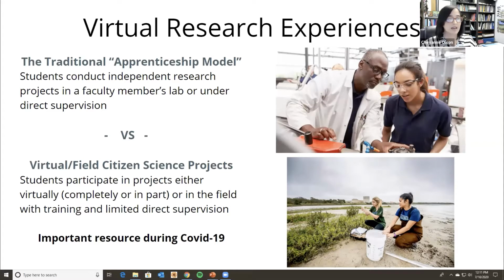You'll learn from SciStarter in a minute, but there are citizen science projects that are 100% online and virtual. Students are able to collect data, analyze data, and monitor it via an online format. They never actually have to leave their house to do that. This has been increasingly important since COVID, when many universities had to switch to a virtual or online format, and students weren't afforded the opportunity to go into the lab or out in the field. So there is a virtual component that students can use as well.